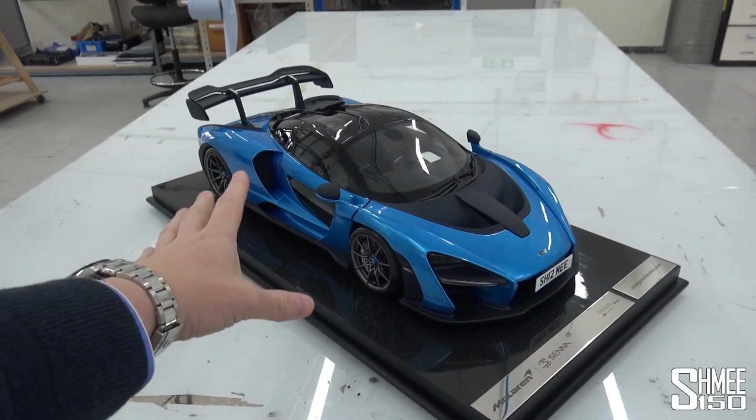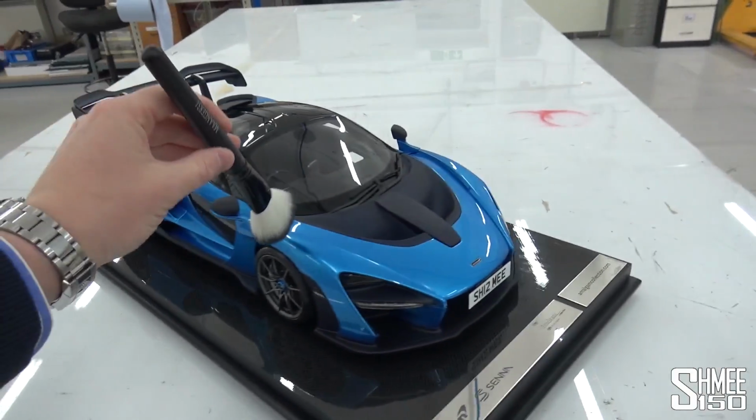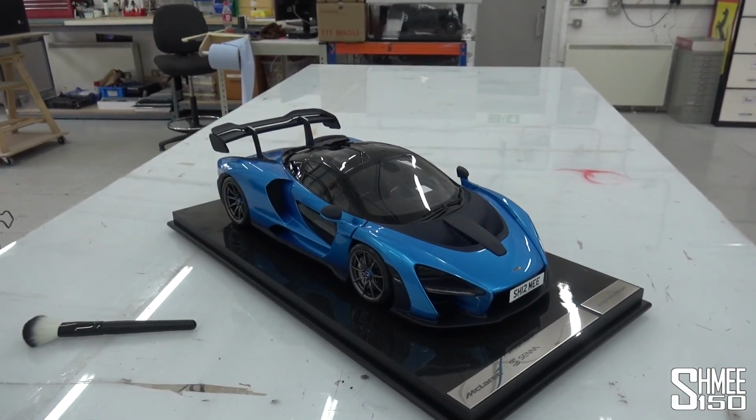So we need to get it packaged up to safely transport it home. Maybe I'll give it a little dusting gently before we do, and then we'll get it home to have the model with the full-size car.